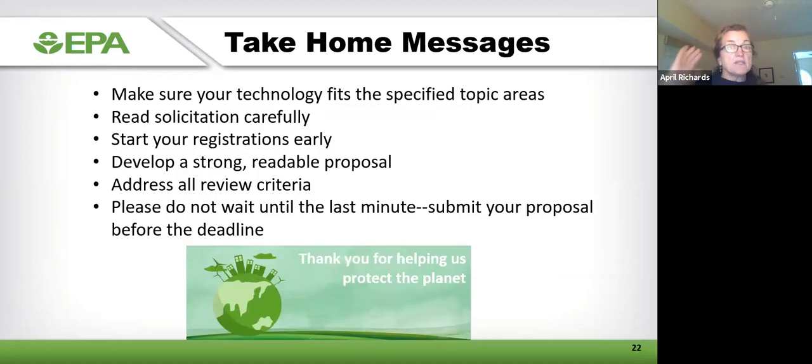So my take-home messages, this is kind of like advice to my kids. Make sure your technology fits the specified topic area. Again, it doesn't have to be absolutely perfect. You don't have to have everything on our wish list, because sometimes we do have a lot of wishes in our topics, but it really should fit at least the intent of the topic area.